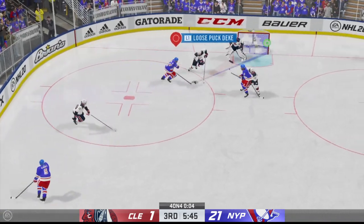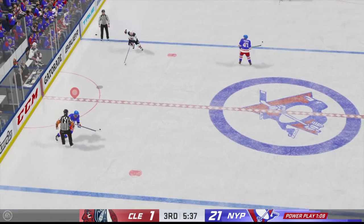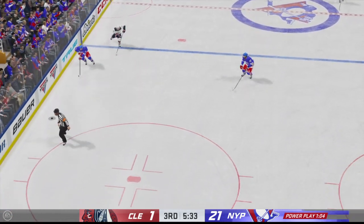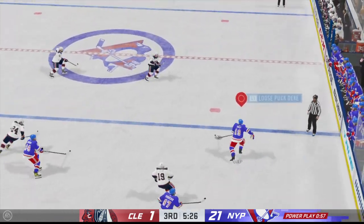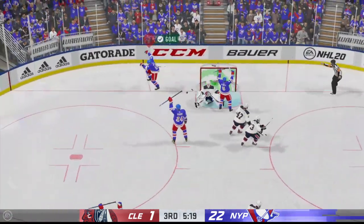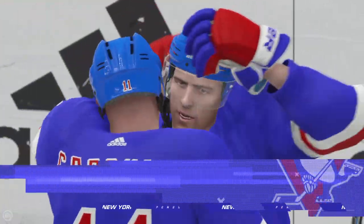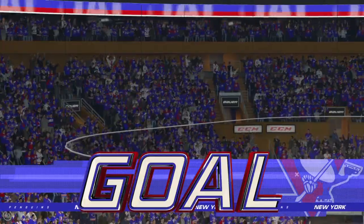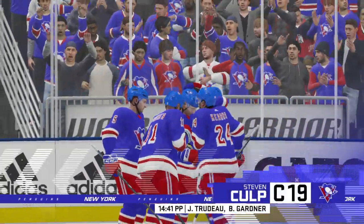Oh, reads it perfectly. Here's a chance. And as he steps back out onto the ice, they'll go to work with the man advantage here. And manages to clear the zone. New York's got a hold of it along the wall. Culp swooping in on the attack. Look out. He scores! And this place is going bananas. They know what the moment's all about. Well, I guess we know who the first star is probably going to be. That's 3 for them tonight.